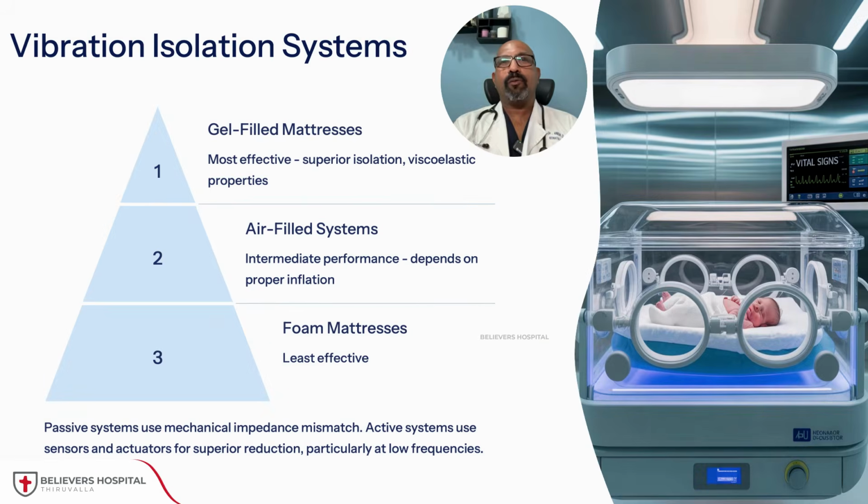Now, how do we take care of these vibrations? To counteract the vibration stressors, several isolation systems have been developed. Gel-filled mattresses offer the best performance due to their viscoelastic properties, absorbing and dissipating this energy efficiently. Air-filled systems and foam mattresses do provide some vibration isolation. Some newer designs incorporate active systems that use sensors and actuators to detect and neutralize this vibration in real time, enhancing comfort and safety.